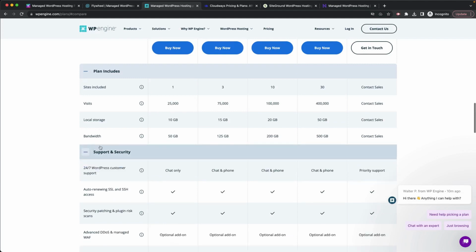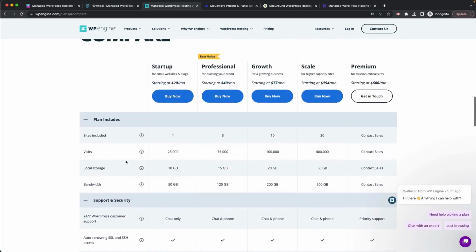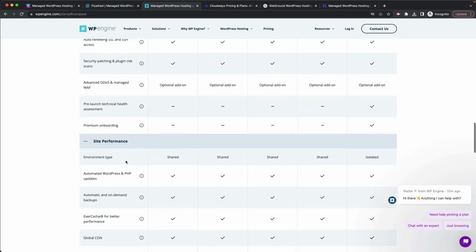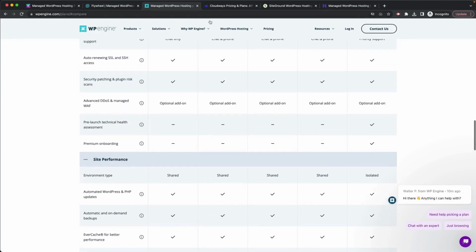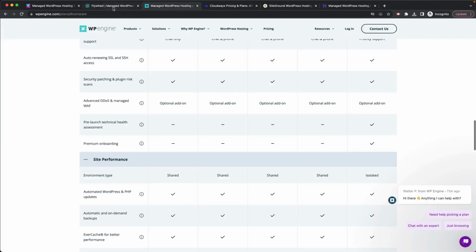Let me see if they listed it in here. The migration, they have a plugin that can do it. So I don't know if they'll do the migration for you, but they do have a plugin that can help you with that. I do have clients on WP Engine. I have a lot of clients on both of these.